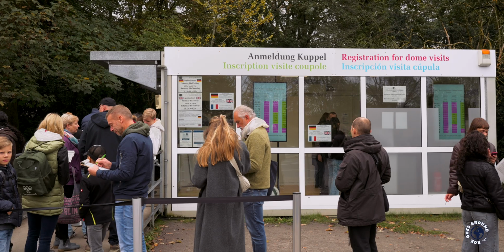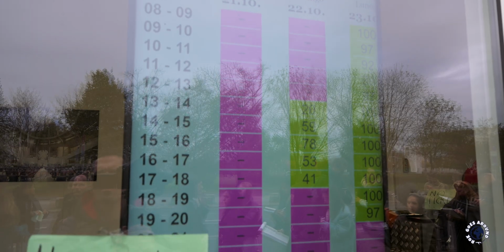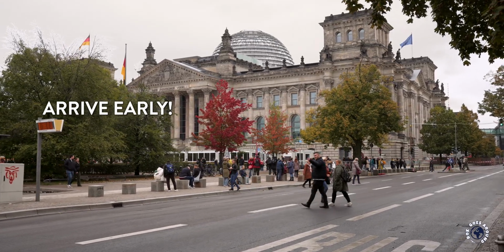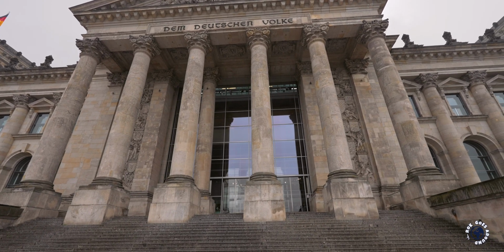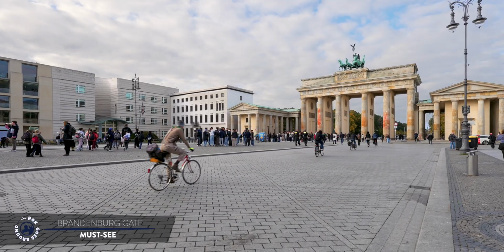And as a last resort, you can try registering in person at the service center near the Reichstag. Just keep in mind, it's almost impossible to get spots during busy periods. To ensure you don't miss your time slot, arrive 15 minutes early to clear security, and don't forget to bring your ID or passport. The Reichstag stood right on the border between East and West Berlin, much like the Brandenburg Gate, another iconic must-see landmark.